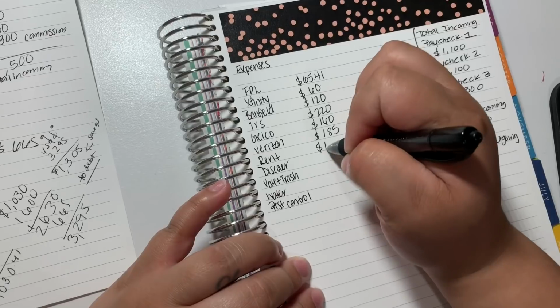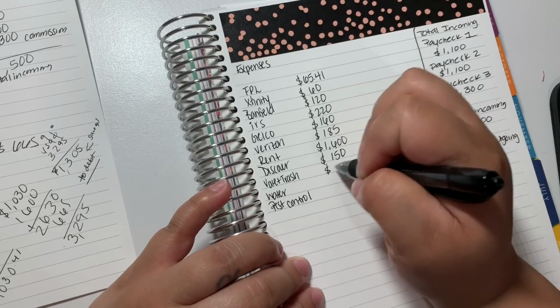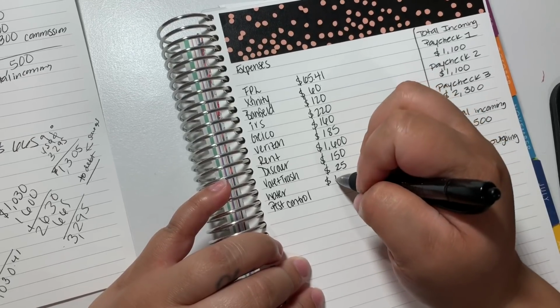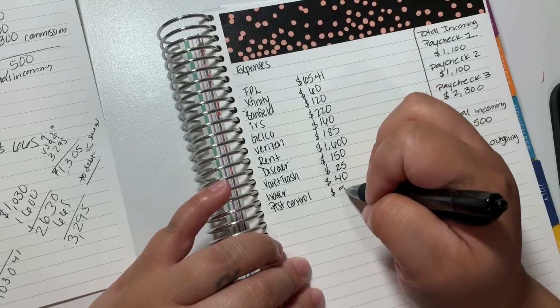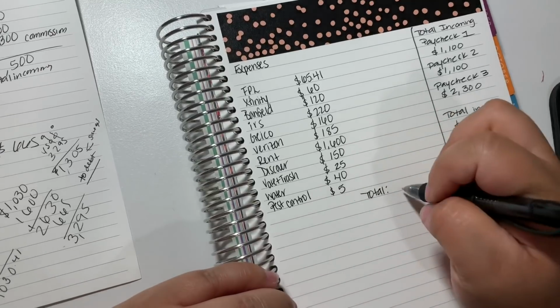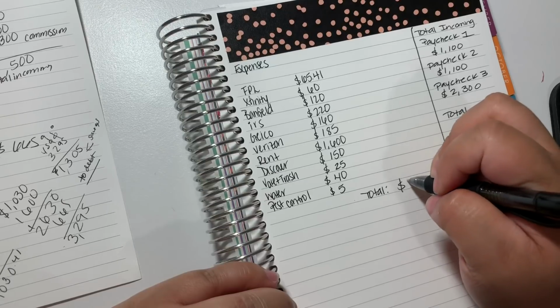And this is the only planner that I've been able to decorate in a way where it's not too expensive and it makes me happy, and I tend to stick to my budget that way. So on your right side, I usually just write all my income. And then on the left side, I write all my expenses, and then I separate a section and do the cash clips.